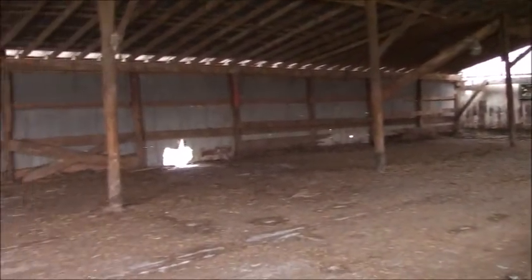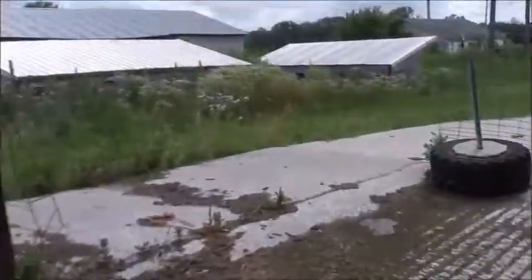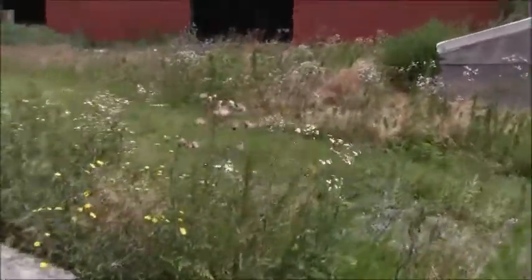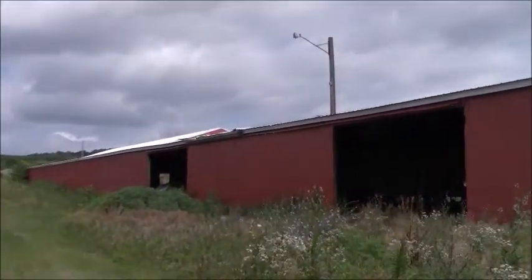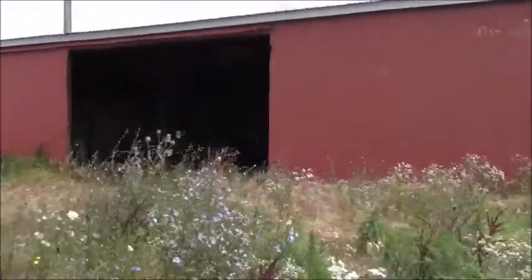Okay, we'll go over to this one. Again, there's very little inside here, but give her a quick little scan. I believe, if I remember correctly, this is where they kept the heifers just as they freshen. What that means is they're about ready to give birth. Then once they gave birth, the calves went over there. Metal on the roof rattling around because of the wind.